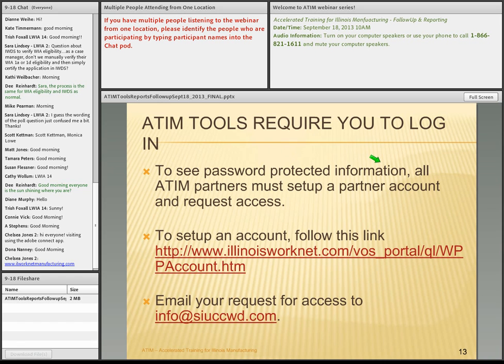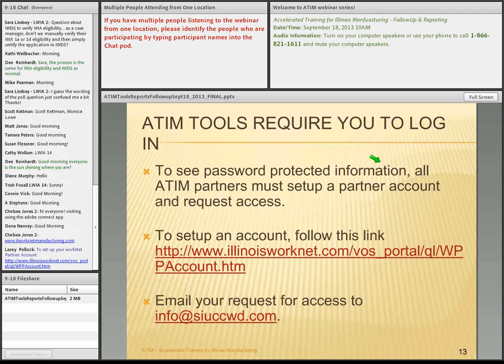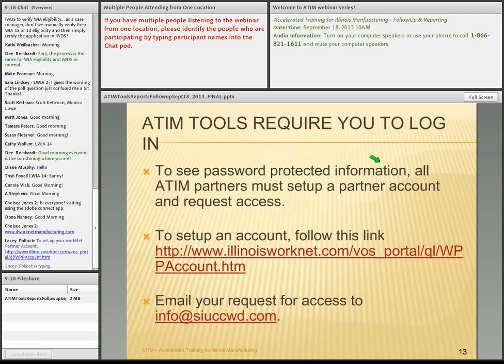can post that into the chat pod, Lacey, if you can, so that if you have not already set up your WorkNet Professional password account, you can do that there. And if you need to request access to gain access to the ATIM tools, you can do that at info@siuccwd or at info@illinoisworknet.com.